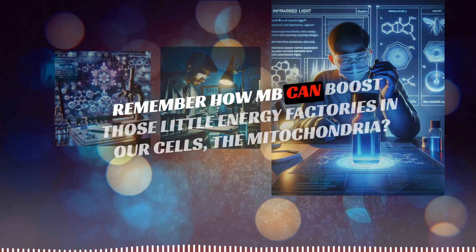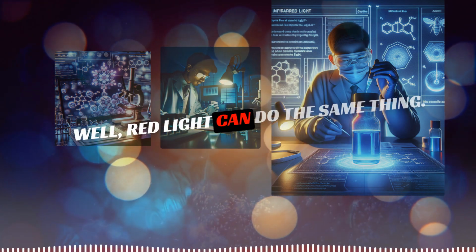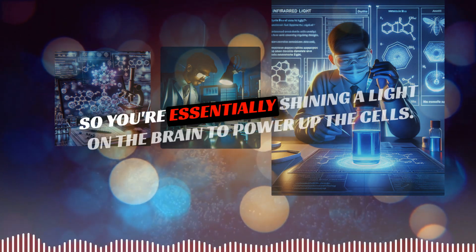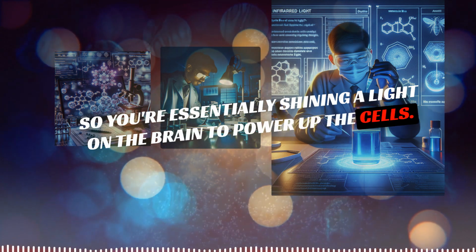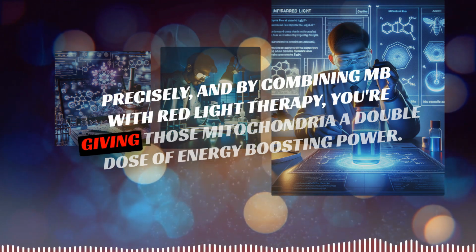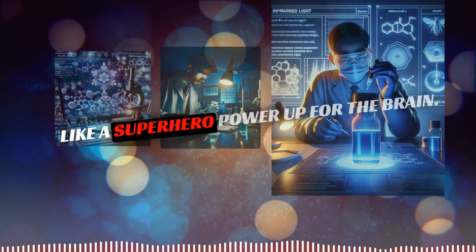Remember how MB can boost those little energy factories in our cells, the mitochondria? Yeah. Well, red light can do the same thing. Really? It's like giving those batteries a recharge. So you're essentially shining a light on the brain to power up the cells. Precisely, and by combining MB with red light therapy, you're giving those mitochondria a double dose of energy-boosting power. It's like a superhero power-up for the brain.